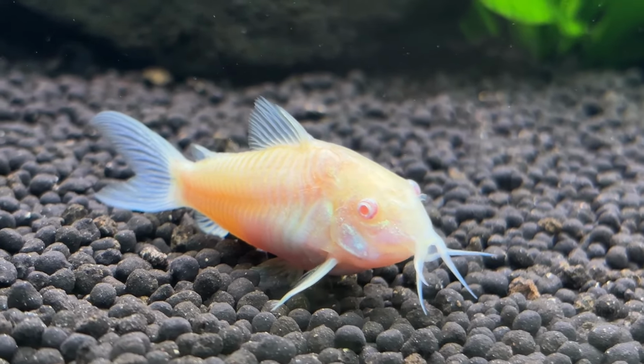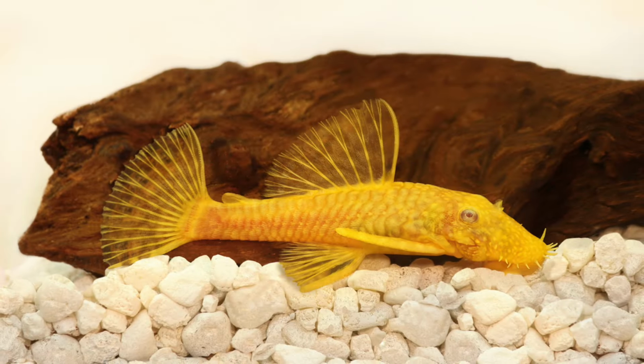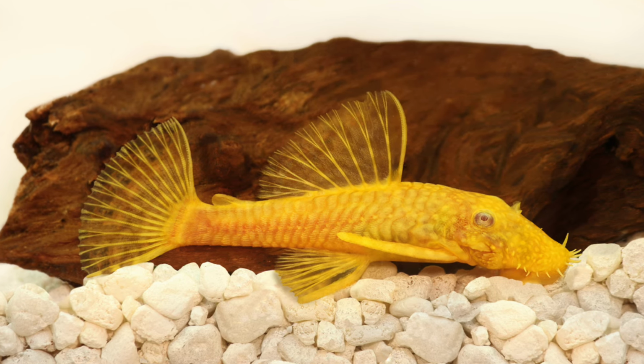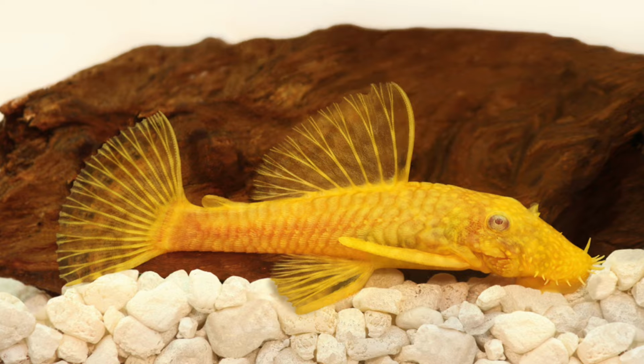It's probably a good idea to factor this in when stocking the tank, because something like a pleco may innocently be foraging for food and swim onto the top of one of your Corys and end up getting stung, but the chances of this really are small.